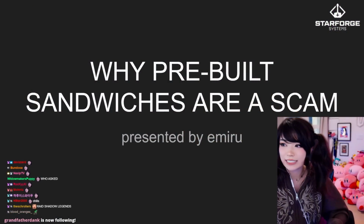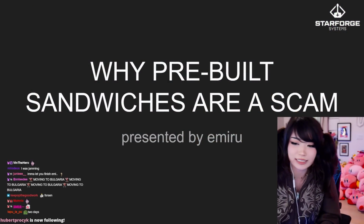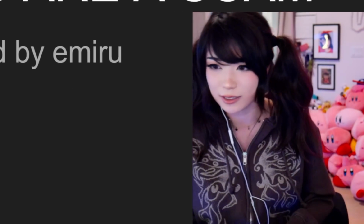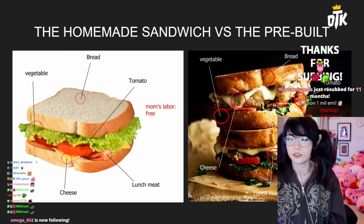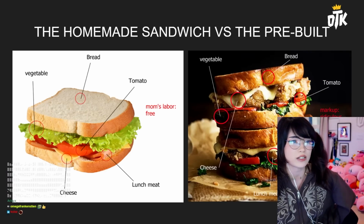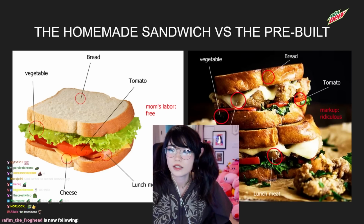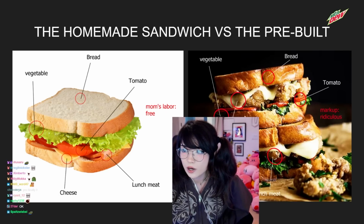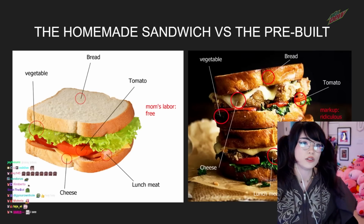This is my presentation, Why Pre-Built Sandwiches Are a Scam, presented by Emiru. That's me. Okay, this is pretty important. Where's my glasses? Alright, so, let's break it down. The homemade sandwich versus the pre-built sandwich. We're gonna compare the pre-built versus the homemade sandwich, alright? As you can see, they're pretty much the same. They've got bread, tomato, lunch meat, cheese, and vegetable. That's pretty much all that you need, right?